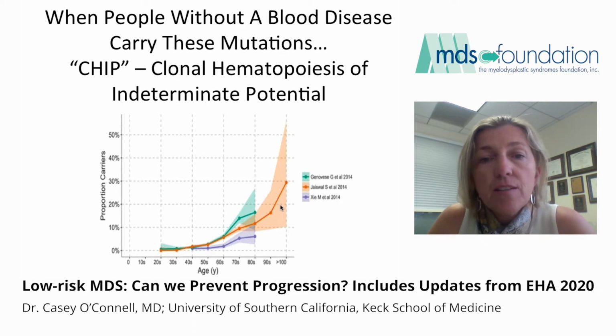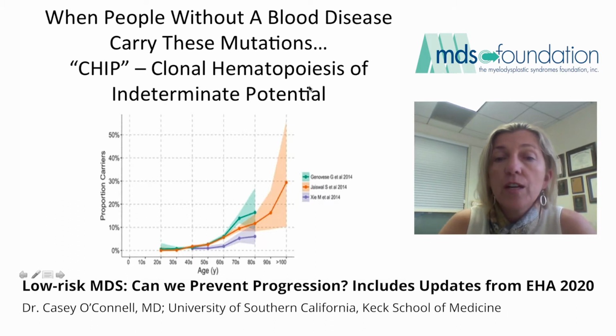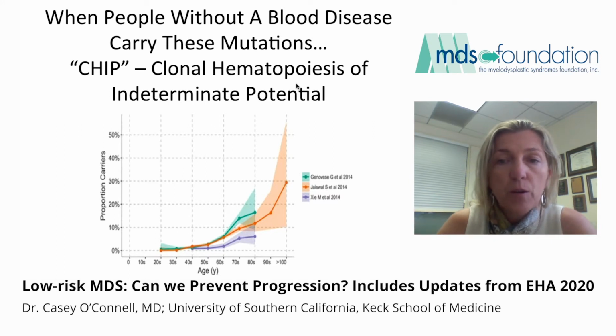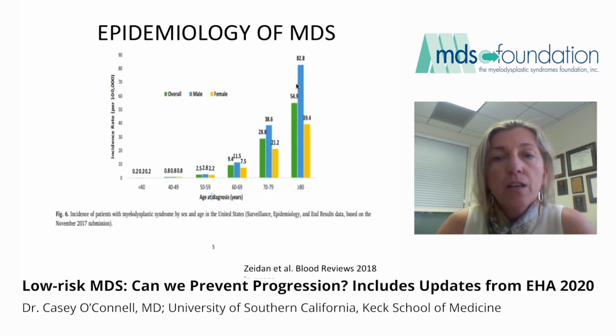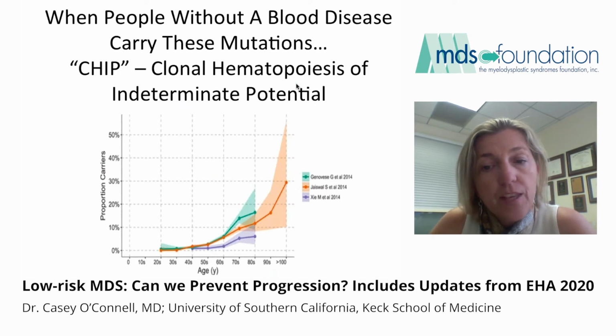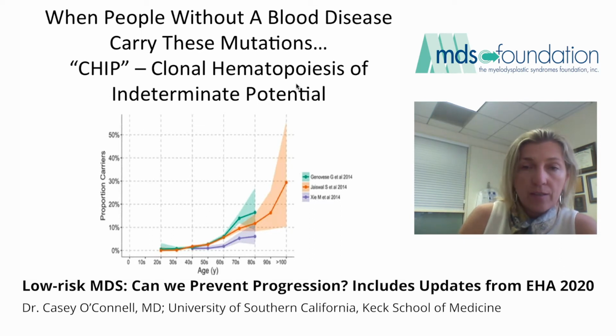So this is something that is relatively new, and so we have created a term for this called clonal, meaning there's a mutation, hematopoiesis, meaning the mutations occurring in the cell that gives rise to the blood cells, of indeterminate potential, meaning these people don't have an overt cancer or MDS yet, and so we're referring to this phenomenon as CHIP, clonal hematopoiesis of indeterminate potential. What has been identified, and I'll tell you a little bit more about it later, in patients with CHIP is that they do have an increased risk of developing a blood cancer over time. And currently, the estimate is approximately 1% risk per year of developing an actual overt blood cancer, such as MDS.